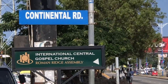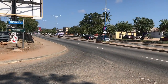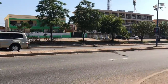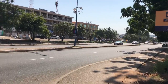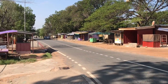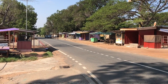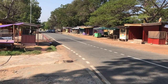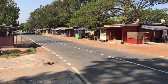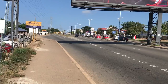So we are right here at Roman Ridge Town, and we are standing right at the junction of Continental Road, which joins the Achimota Road. This is the Continental Road, and it comes all the way from Aviation Road, the road going to the airport area and other stuff. So this road is the Achimota Road.